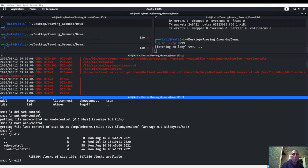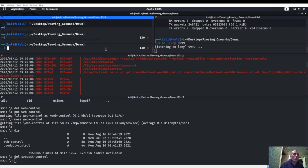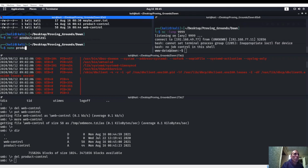So go ahead and exit out of here. We'll actually delete product control. Okay, and we can probably just make up another one right here, can't we? Remove tech RF product control, and then we'll say nano product control. We don't need to because we just got our spot up there, so we just got a reverse shell.